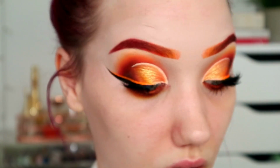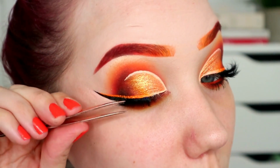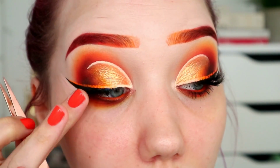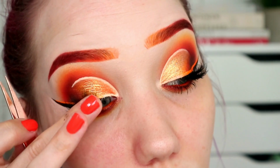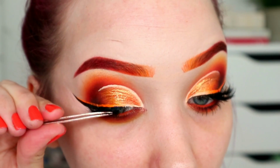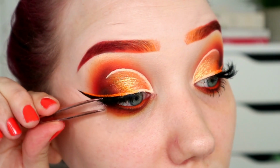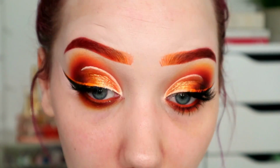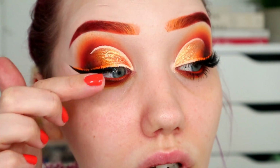This is the trick of a lifetime. It's the best thing since sliced bread for how to stick your lashes on. Not necessarily that I've cut them in half, although that does make things easier, but the lash glue on the eye rather than the lash band is just a game changer. That was seconds and that's the lash on.